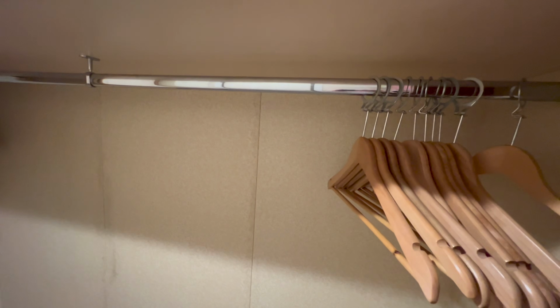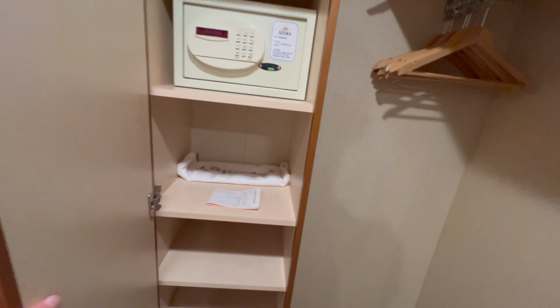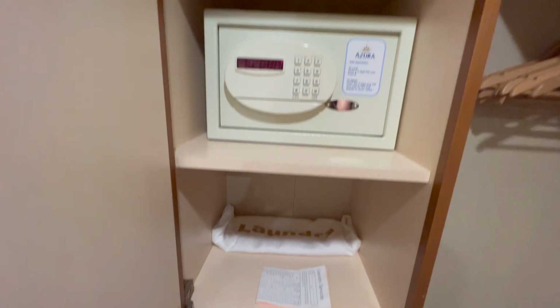Now, you've got loads of full-length hanging space here, so if you do travel quite heavy, honestly, you will have so much room, and there are so many hangers in here. Opening this section here, you've got loads of shelves, which, as a solo traveller, I would never need this much storage. It's absolutely brilliant. You've got all your shelves, and then you've also got your safe in here.